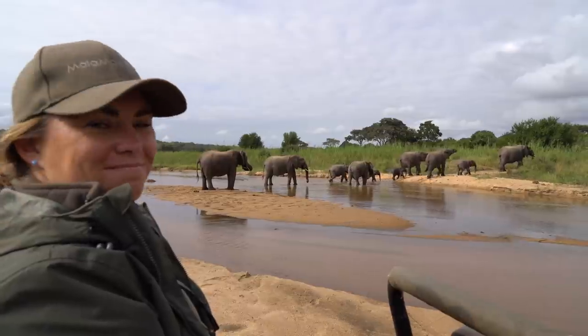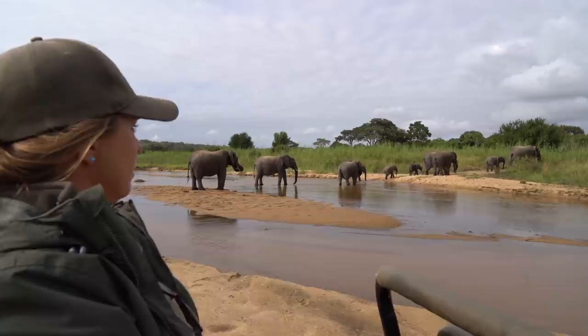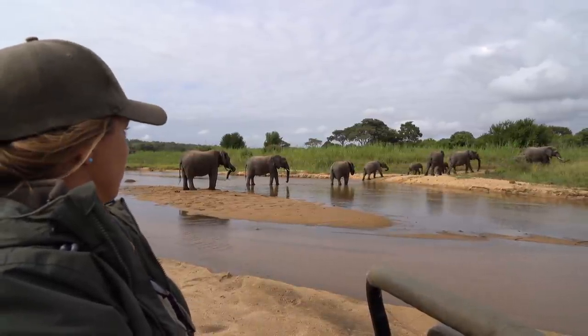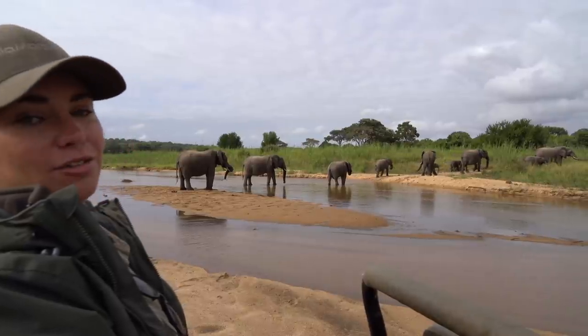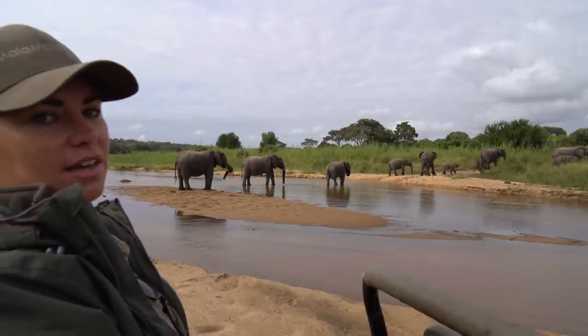Morning, Mal. What have we got here? Good morning. So we've just come across this beautiful herd of elephants. There's some babies, some youngsters, old females, and they're just drinking in the river here, in the sand river on MalaMala. It's so beautiful just to watch them as they carry on about their day.